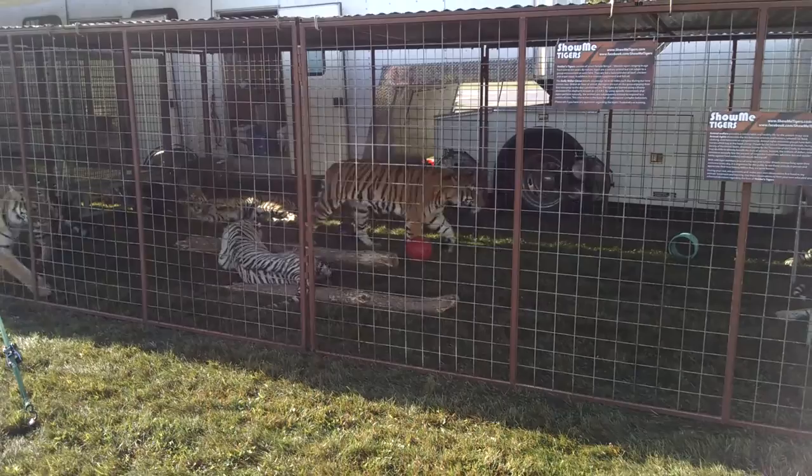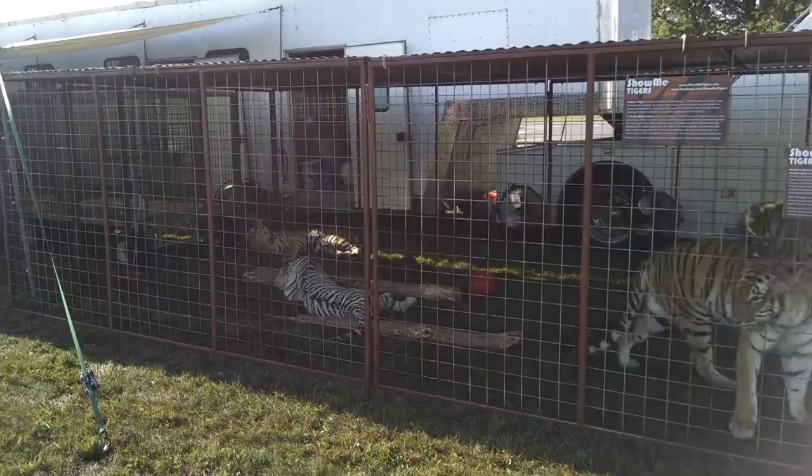I train the 8 tigers here on the Kelly Miller Circus. The little white guy right there, and the orange one in front of the fan, they just turned 13 months old. They're my only boys. All these other girls, this one rocking right in front of us, she's 7.